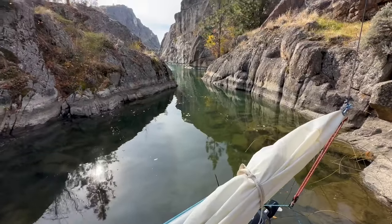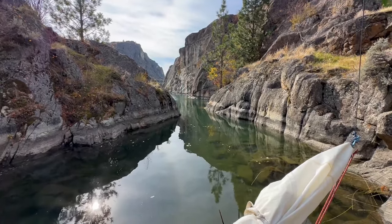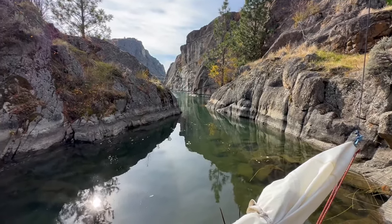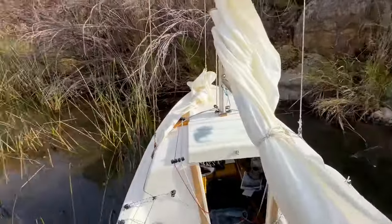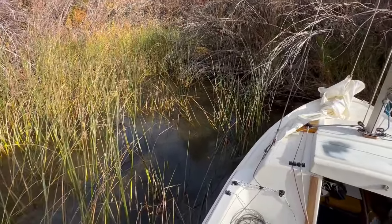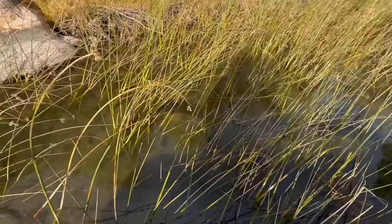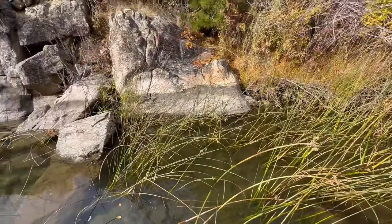Well, it's lunchtime, so I barely snuck between those two rocks and got in here. Perfect. Little muddy bottom to rest on. Not bad.